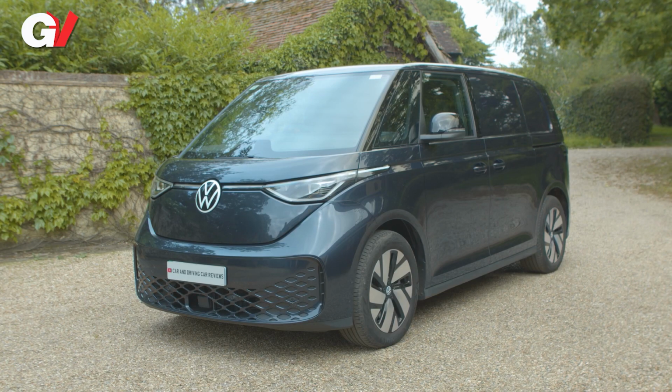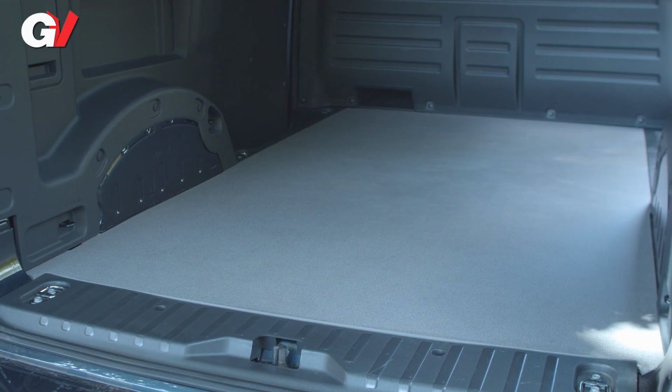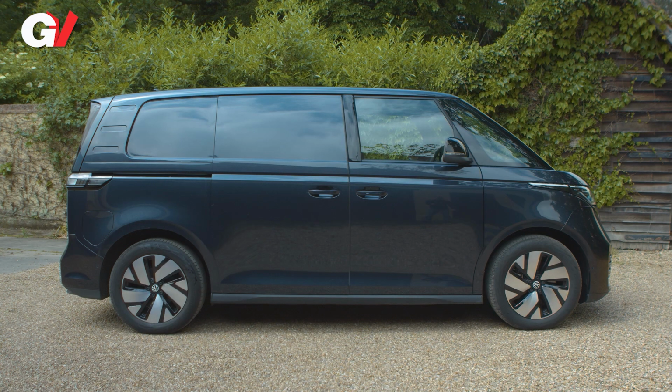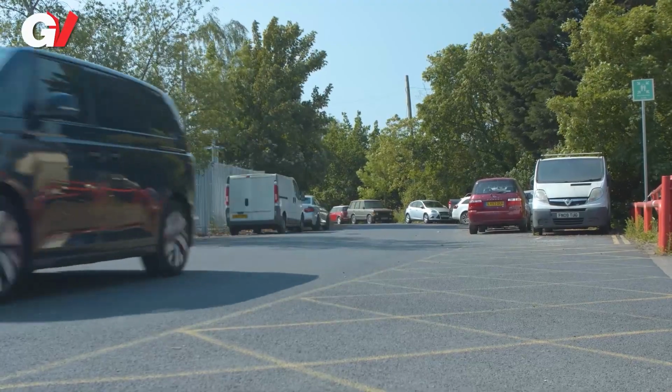There's never been a van quite like Volkswagen's ID.Buzz Cargo. There are more practical EV commercial vehicles in the class, but nothing remotely as eye-catching. It's a completely different interpretation of what a medium-sized LCV can be.